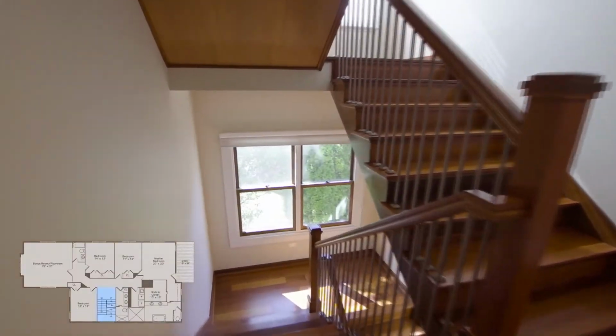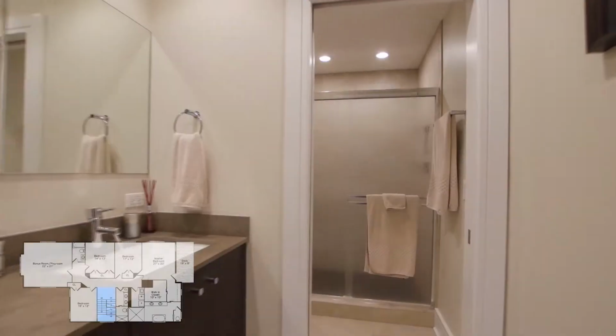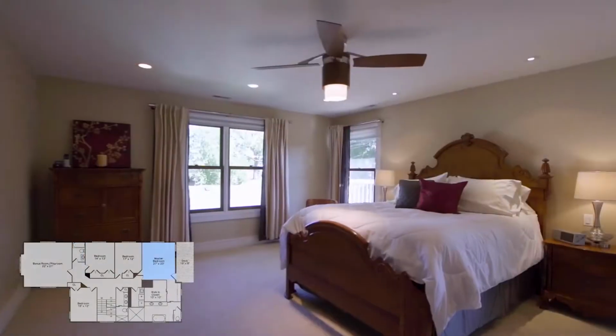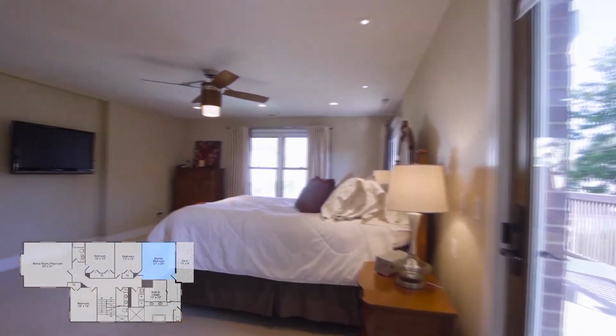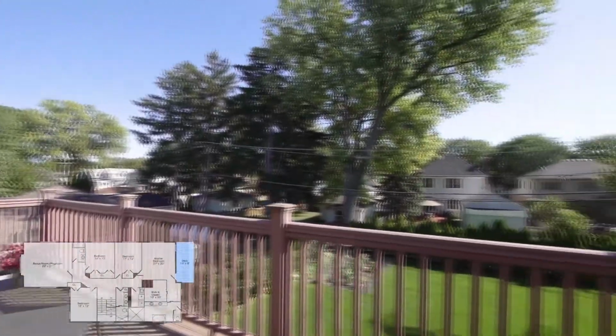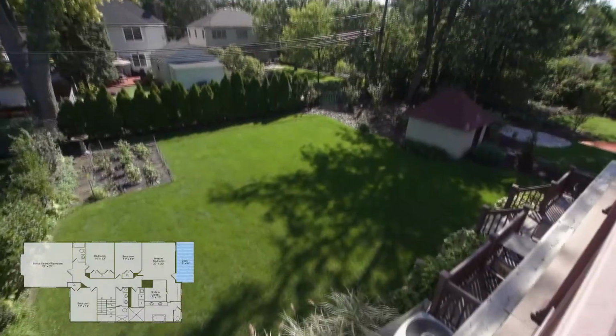The wide-open staircase is rich with Brazilian walnut floors, leading you to 5 bedrooms, 3 baths, and a large laundry room. Quiet time slip away to the master suite retreat, featuring a custom walk-in closet, spa-like bath, and a private large balcony. Located just minutes to Berens Park, schools, the Metra train, and downtown Elmhurst.